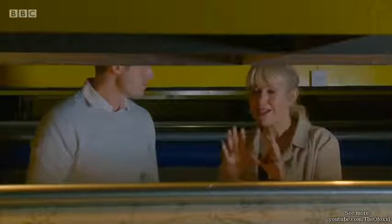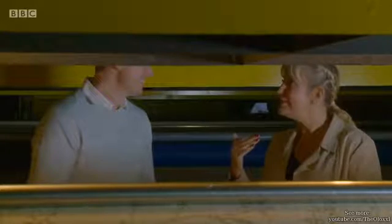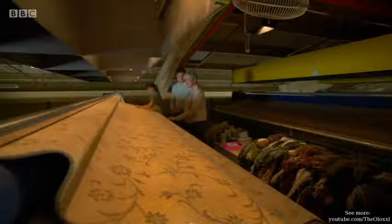Josh, this has been so fascinating, and I have to say, next time I'm in someone's house, which, let's be honest, is quite often, I'm going to be looking at the carpet. I'm going to be checking out the quality under my feet. Thank you so, so much for the tour. No problem, Tom. It's been an absolute pleasure.